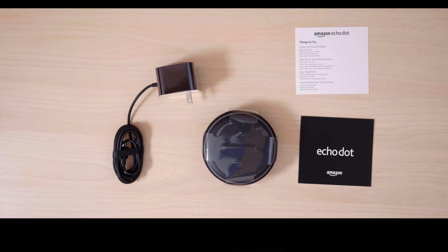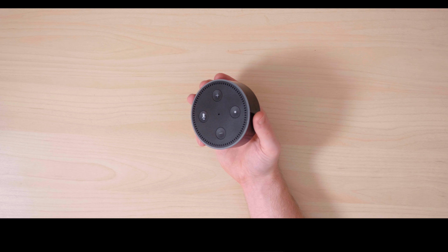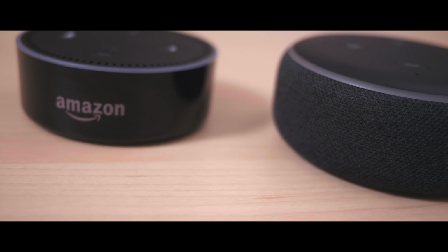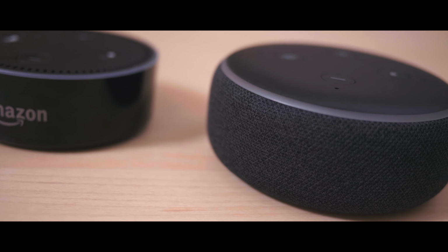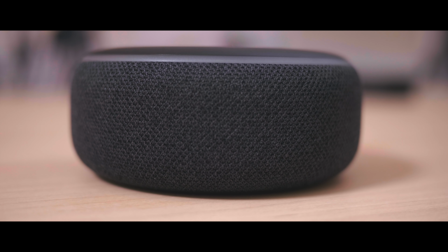The setup is really simple. You just download the Alexa app on your phone, whether you're iPhone or Android, and it just kind of walks you through the process. On the previous Echo Dot, it was just an all plastic shiny design, but now it's just plastic on the bottom and the top, but it's kind of like a matte rubbery plastic. It's actually pretty nice, and it's surrounded in some really nice fabric.